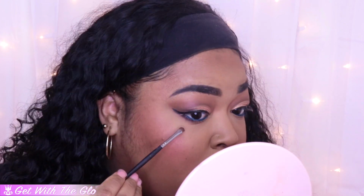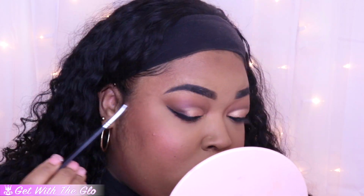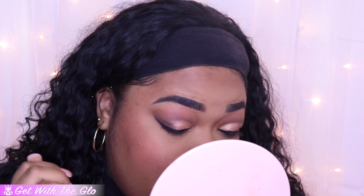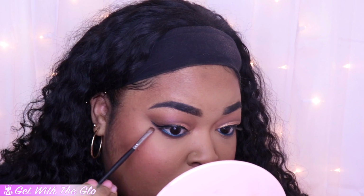Now I'm going back in with that darker shade in the palette on a really tiny flat detailer brush, and I'm just smoking out my lower lash line. So that's just what you see me doing here, is smoking out that lower lash line. And if you can tell, that turquoise color stayed in place the entire time.